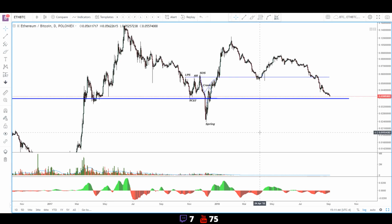Ether is looking grim from fundamentals and technicals. I don't know anything about its fundamentals. I haven't been keeping track of that. I just know that they've been reducing the mining rewards slowly but steadily, and that's about all I got for that.